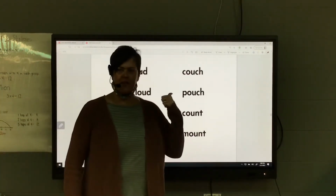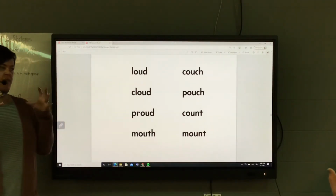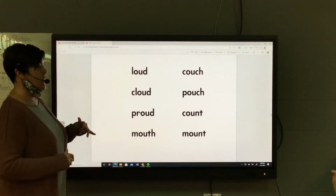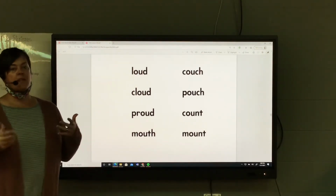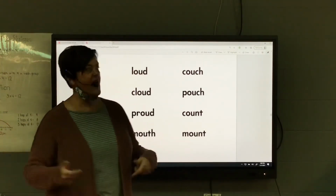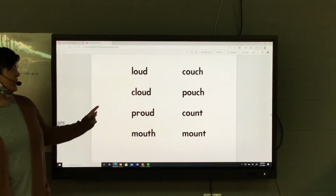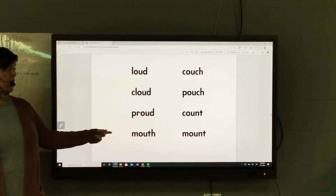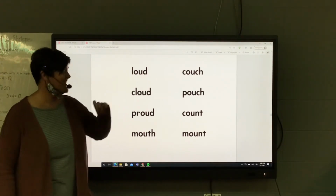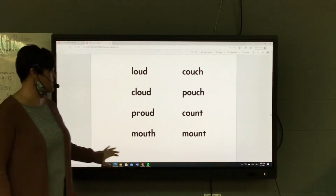What do you notice about all these words? What do they have in the middle of them? Raylan? O-U. And in the middle of a word, what does O-U say, everybody? Ow. Like in loud. Cloud. Proud. Mouth. Couch. What's the word? Couch. Pouch. Count. Mount.